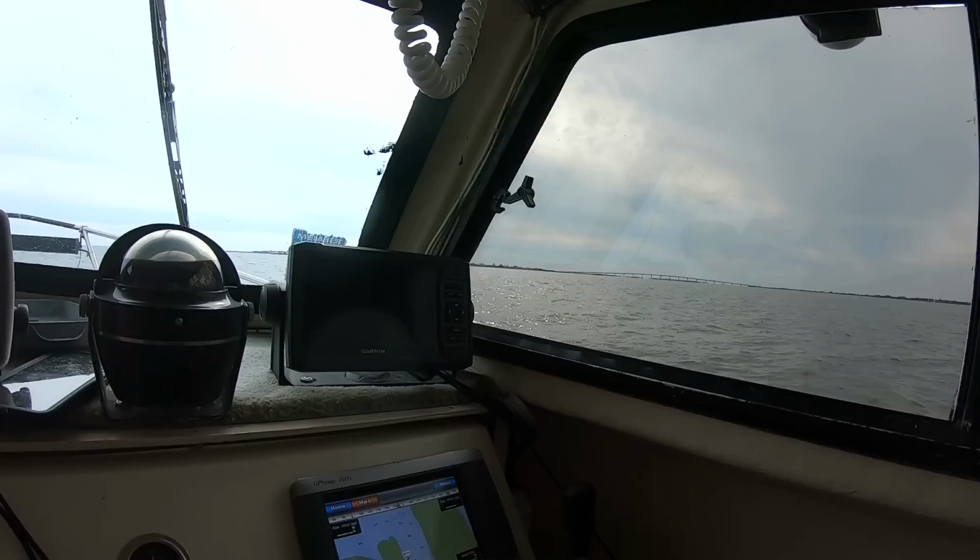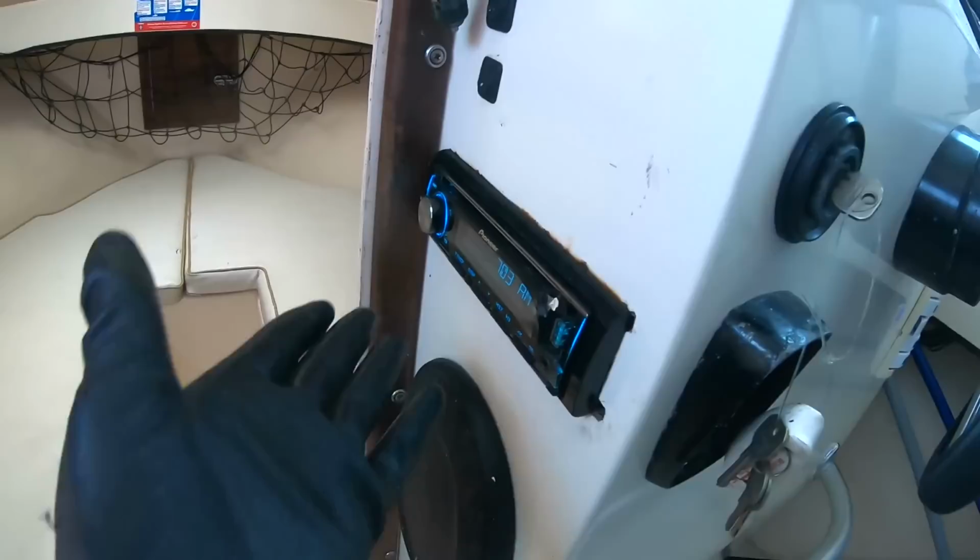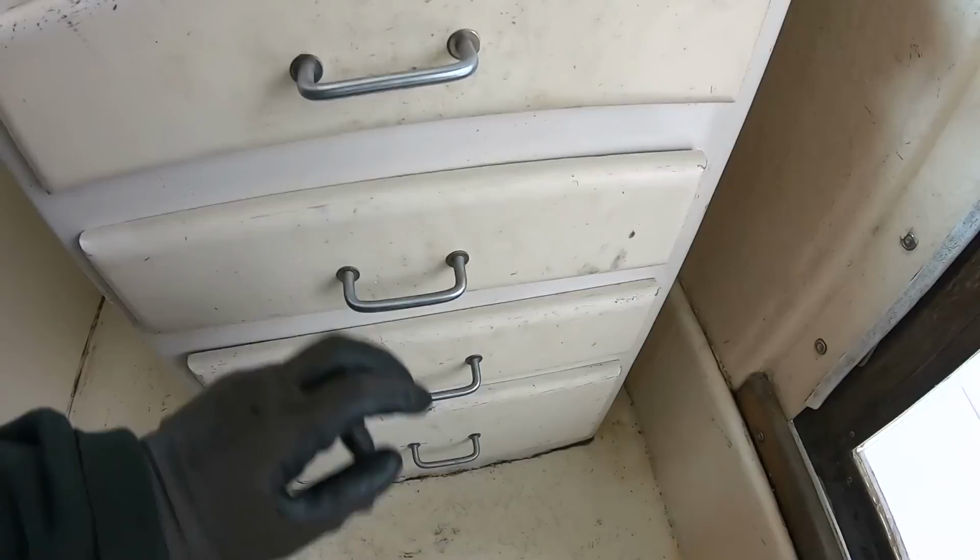This boat's equipped with two marine radios, some fans, and lots of storage and V-berth down in here with storage underneath them. Radio drawers and stuff that, you know, good for storing all the things that you might need out here trawling or to work on the boat.